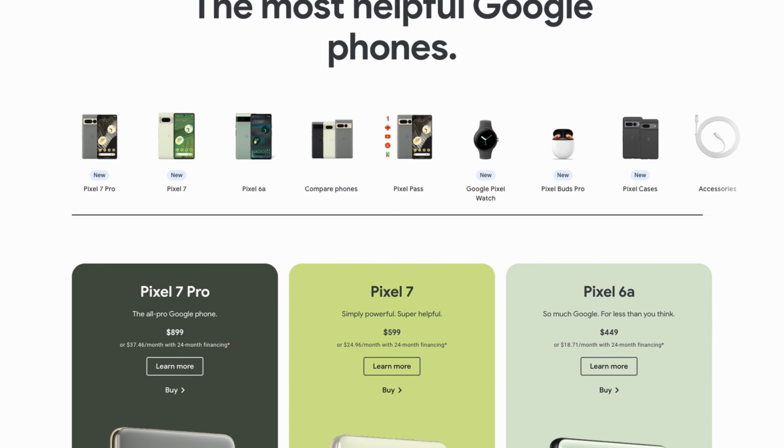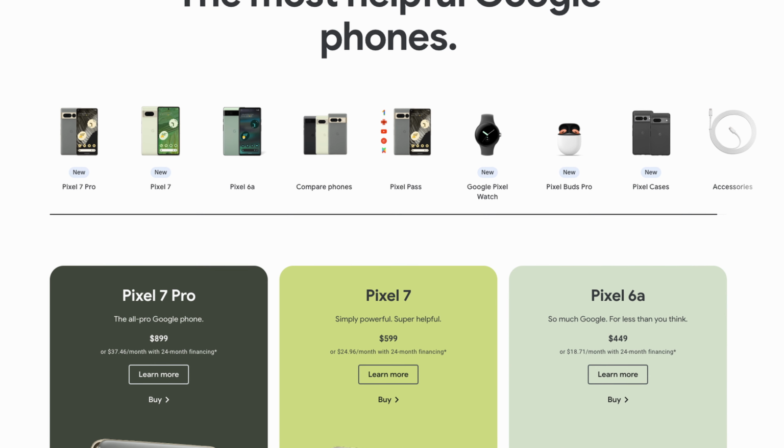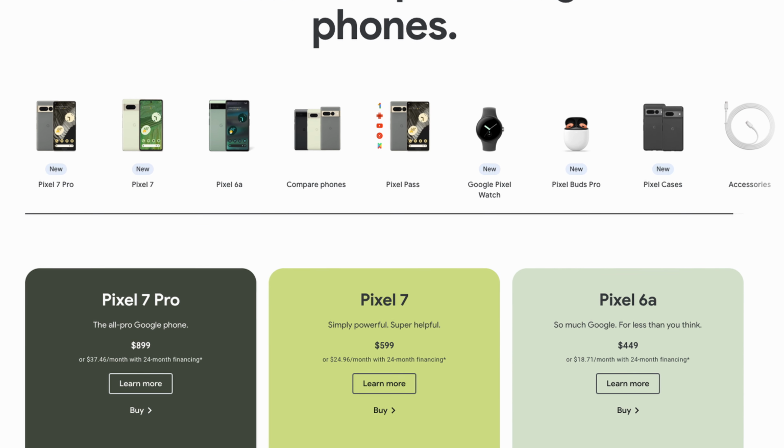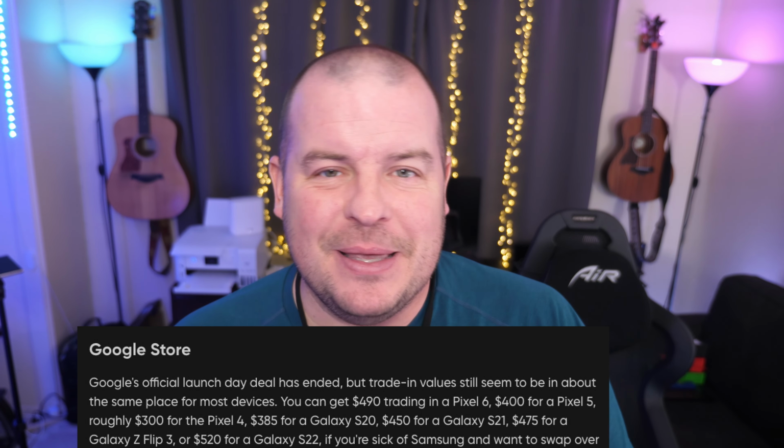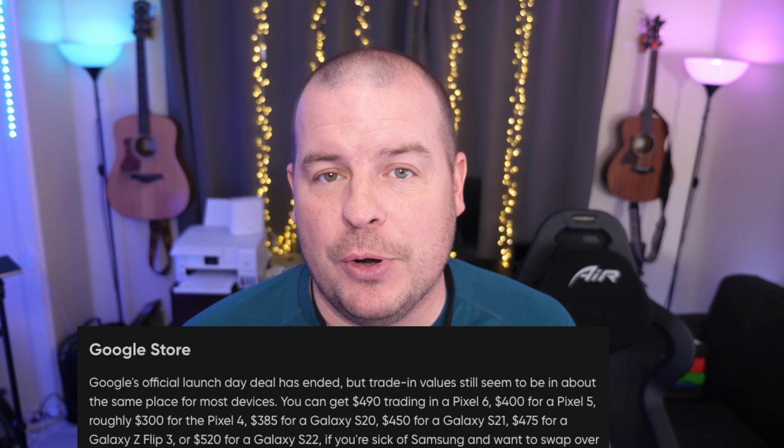Now that leads us to, what if you buy the phone directly from Google? What can you expect? Well, I looked at what they were giving with the Pixel 7 and 7 Pro, and at what they're currently giving, and they've kept it about the same from the beginning of the pre-order up until now. The Pixel 7 and 7 Pro are pretty old right now. Not old, but they've been out for about 7 months, so it's been a while.